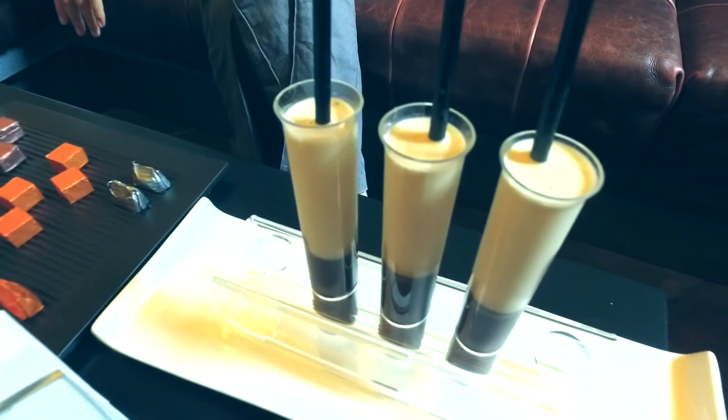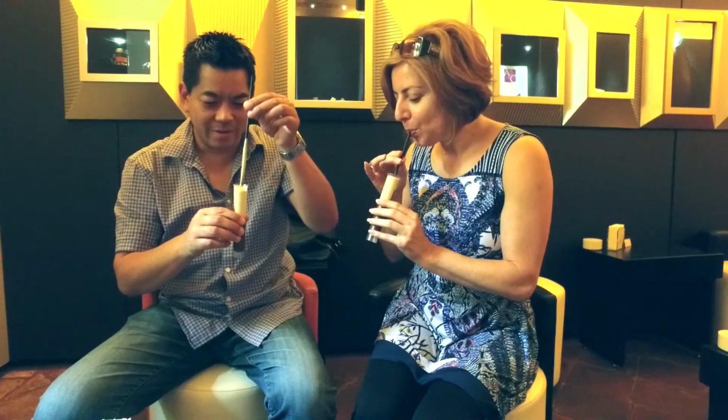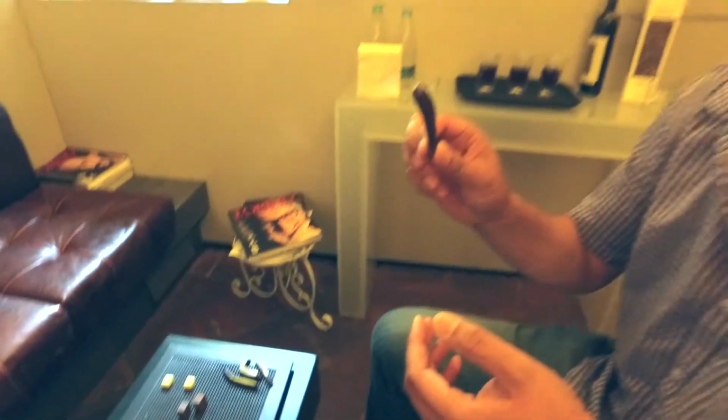Chocolate isn't just limited to eating. Here we have a mix of hot molten chocolate, iced coffee, and heavy cream. A perfect blend of textures and temperatures all in a single sip. I'm almost shaking. Had so much chocolate.